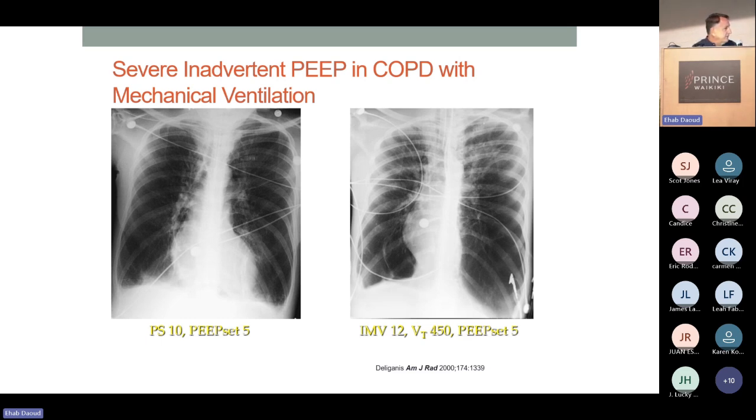They took the patient off of that and just put him on pressure support. The lungs are still hyperinflated. They always will be, but the heart now has regained a little bit more of its natural contour.